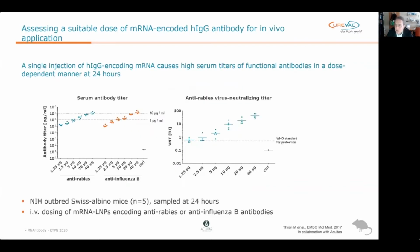We then moved into the animals with messenger RNA encoding for two different antibodies that are known. One was an anti-rabies antibody, so an antibody that recognizes an antigen of the rabies virus, and one anti-influenza B antibody. And what you can see is that we get a very linear dose-response curve in terms of antibody titers that are measured in the sera of the animals when we increase the dose of the injected messenger RNA. And you can see that this dose-response curve is very similar for both of the antibodies. In this case we reached levels between, depending on dose, 1 microgram up to 10 microgram per ml.